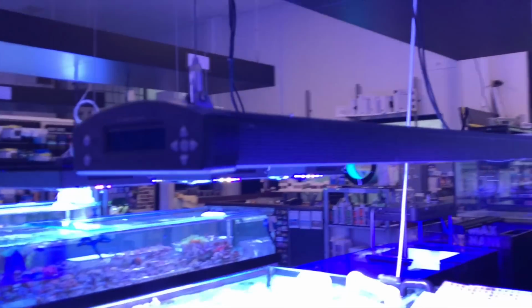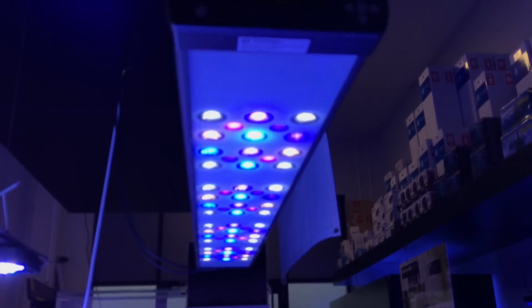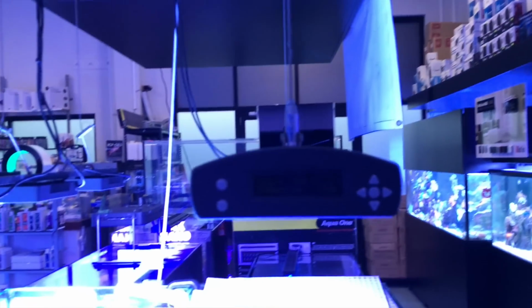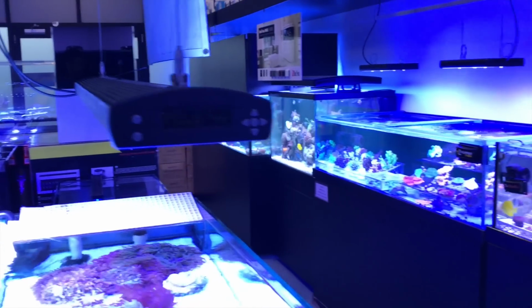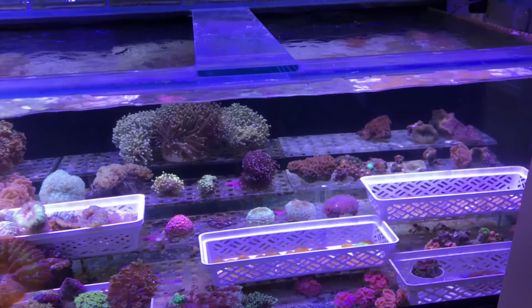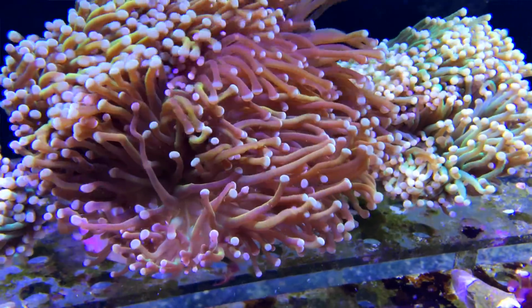and Darren was telling me how much he liked this old Illumagic Blaze LED that has just never failed on him. Works really good for his customers, and this is definitely turning out to be one of the highlight brands of Australian LED lighting. Australia is really killing it when it comes to the large, fleshy LPS corals.